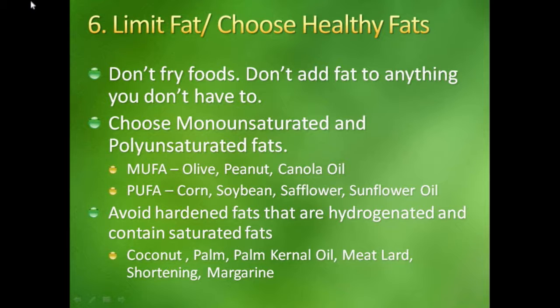Anything you think about as a saturated fat is anything that is hard at room temperature. So you think about lard. You think about Crisco. You think about coconut oil. It is all hard at room temperature. And so that's what it's going to do in your arteries. Think about it. If it's hard there, it's going to harden in your arteries. So stay away from it.